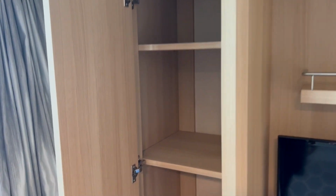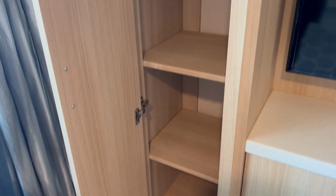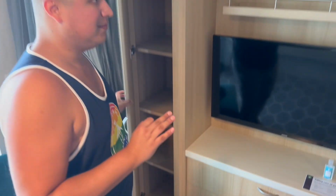And even more shelves. Once again, the storage on here is fantastic. It's just maybe the loss of space for the vanity, the TV, and some other things that is a little bit interesting to us. Let's go outside.